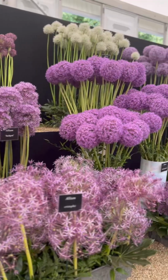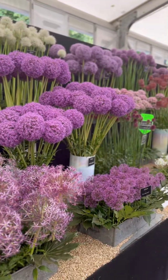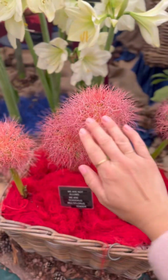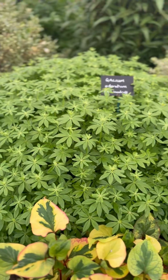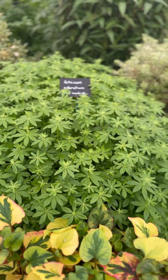These people must just have magical powers, because my alliums are well past this stage in their flowering. This one literally had a sign saying, "I'm not an allium," but it looks like a pink allium. This sweet woodruff bush was so perfect, I had to take a video.